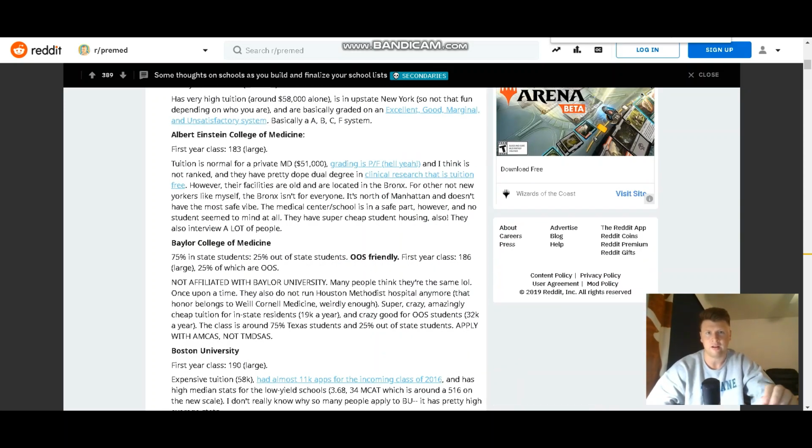So when you're building your school list, just go down to whatever school you're looking at. If they're out of state, obviously apply to all your in-state schools, except those that are way out of your range. So say you wanted to apply to Baylor College of Medicine. According to this list, if you're from out of state, this is out-of-state friendly. I'm going to show you an example of why I don't necessarily believe this is true for all the schools in this list, but this list is very helpful, to say the least.